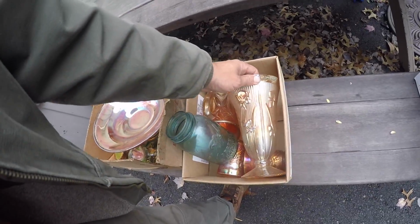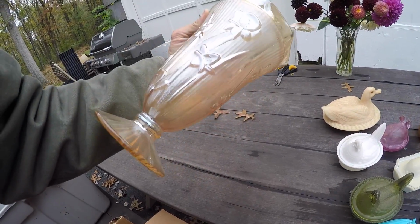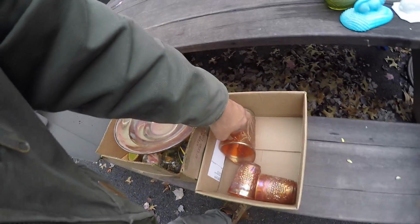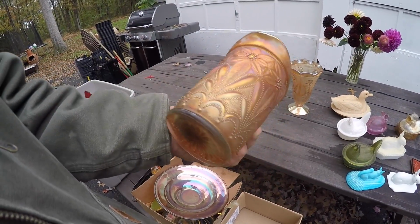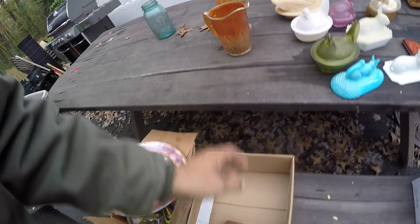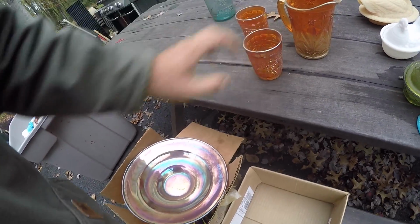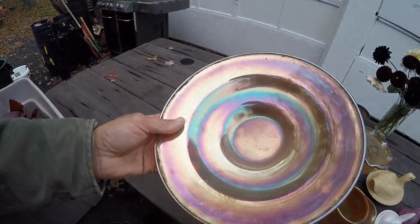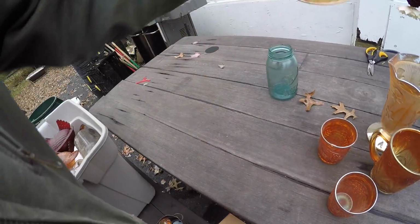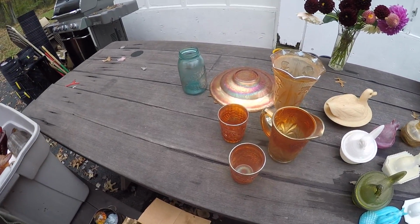I got some Carnival glass. Really like the daffodil vase. Pretty sure that's what those are. I bought a bunch of the blue mason jars. I don't know the pattern of this one, but it did look really pretty. These are the grapevines. This one here just looked really nice on that side. Just nice depression glass, Carnival glass platter. I would guess that's probably another 40 bucks or so there.